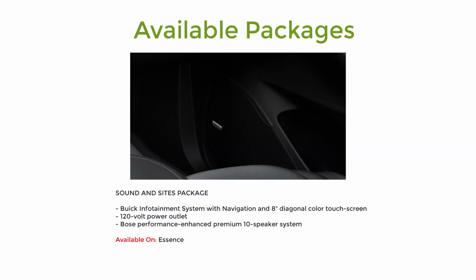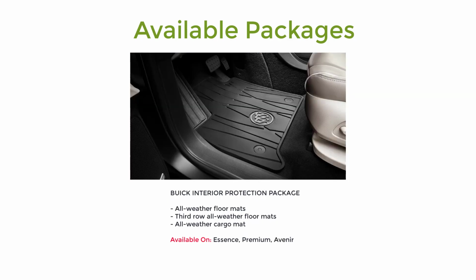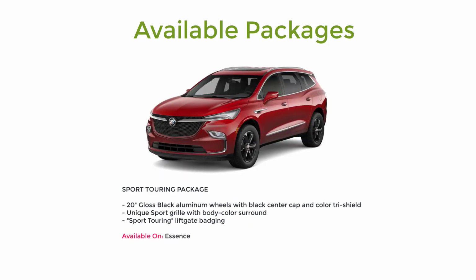The sound and sights package includes the Buick infotainment system with navigation and 8-inch diagonal color touchscreen, 120 volt power outlet, and the Bose Performance Enhanced Premium 10-speaker system. The available Experience Buick package gets you the 20-inch polished aluminum wheels and power moonroof with rear fixed skylight. The Buick Interior Protection package adds all-weather floor mats, third-row all-weather floor mats, and an all-weather cargo mat. The Sport Touring Edition package adds 20-inch gloss black aluminum wheels with black center cap and color tri-shield, unique sport grille with body color surround, and Sport Touring liftgate badging.